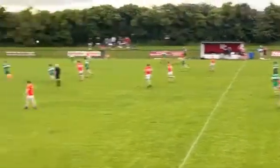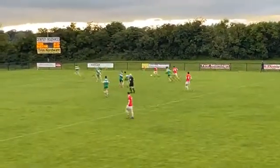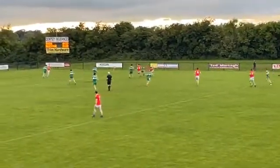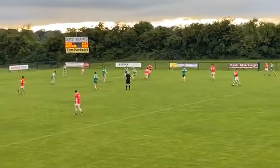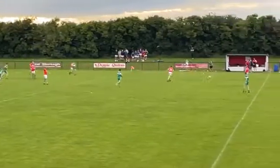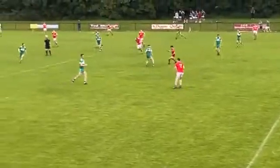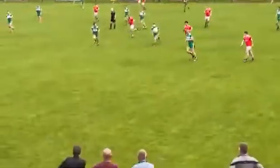Darrell comes forward, drives a nice ball in towards Sean Foley. A lovely ball. Sean comes out, jinks one way, misses the solo. He'll have to gather it. Goes again, uses James Cullen as a decoy. Now this time he does find it, James Cullen, and James Cullen just works the ball back out the field. 19 minutes gone, and Philo slices a lovely ball across the field to Kevin Nally.